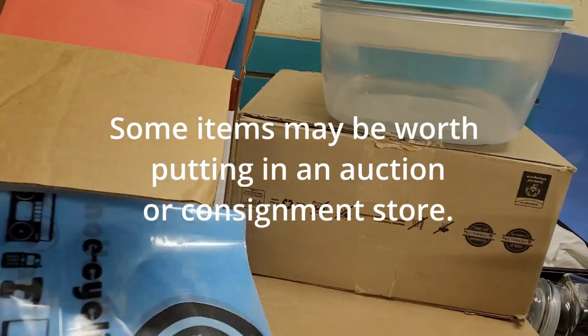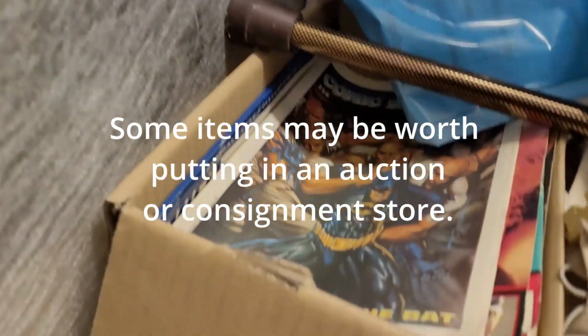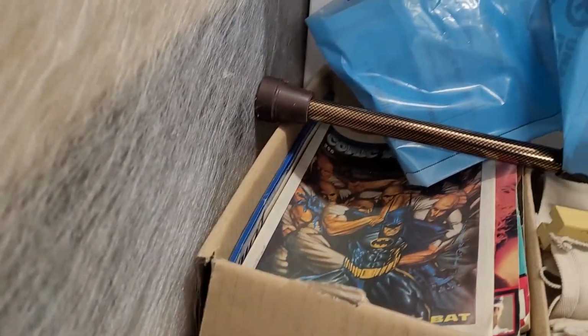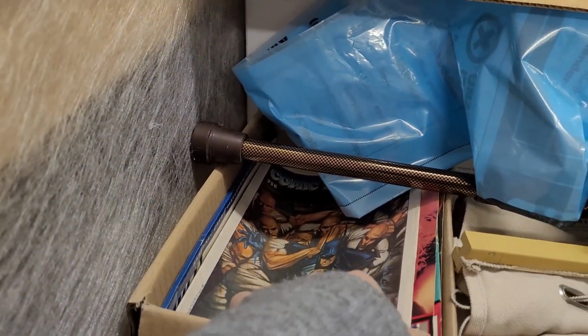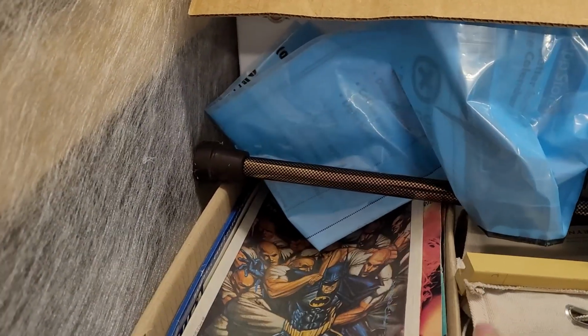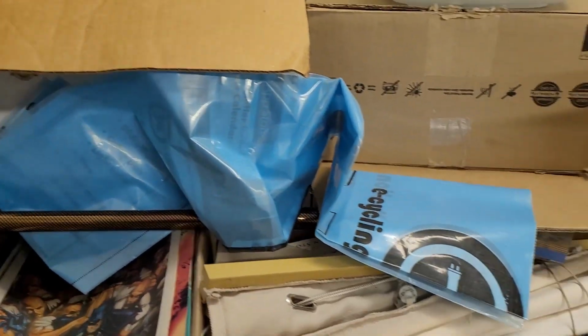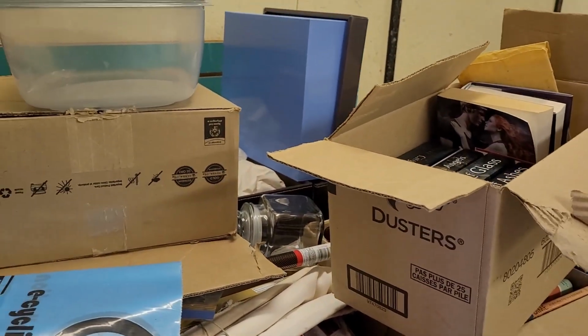I also have in this box a bunch of comics, and I think the best place for this might be an auction. I might try and put those on an auction. There's a bunch of different ones in there. Yeah, so that's this table.